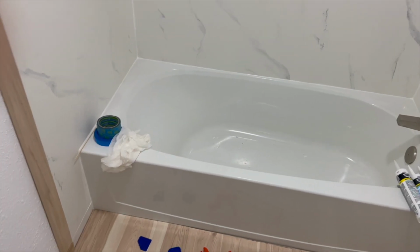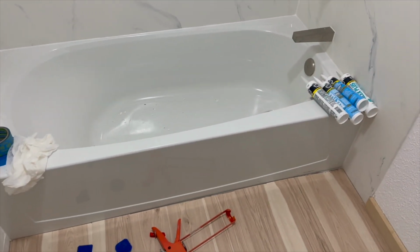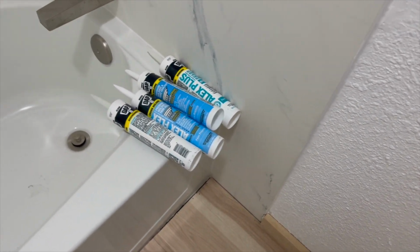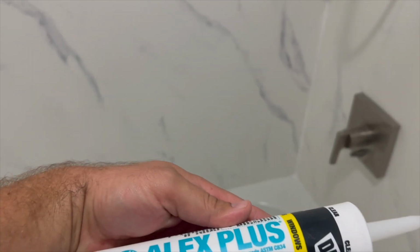Now it's Friday night, and my task tonight is to fill in all the little seams and all the little gaps in the floor by the tub and on the baseboards. Right in this corner was a little rotted out, so I fixed the wood underneath so it's a nice solid foundation there. And then I'm just gonna seal everything up, seal all the board and batten, so it's all ready for paint tomorrow.